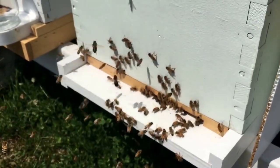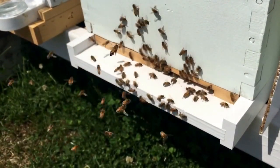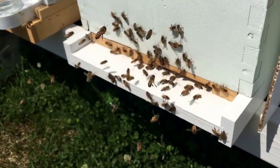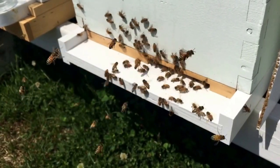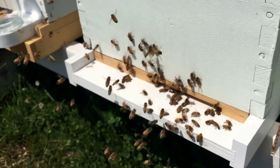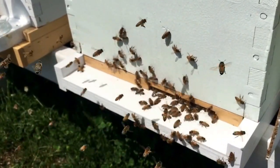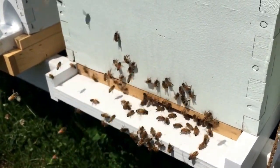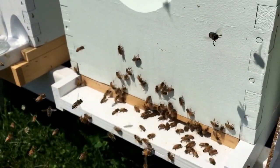Lots of drones. And I guess, I'm sorry, if you don't know what a drone is, look at the bigger bee that has a blunt end, a blunt abdomen. And that's because they have no stingers. In replacement of the stingers, they have the endophallus, which is the male reproductive part. And they're the bigger bees. Blunt looking, bigger eyes. And there's just so many of them, and they're flying away.